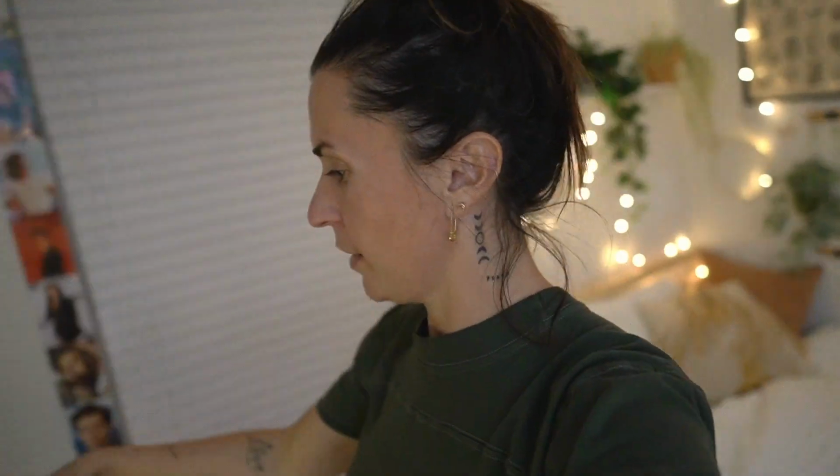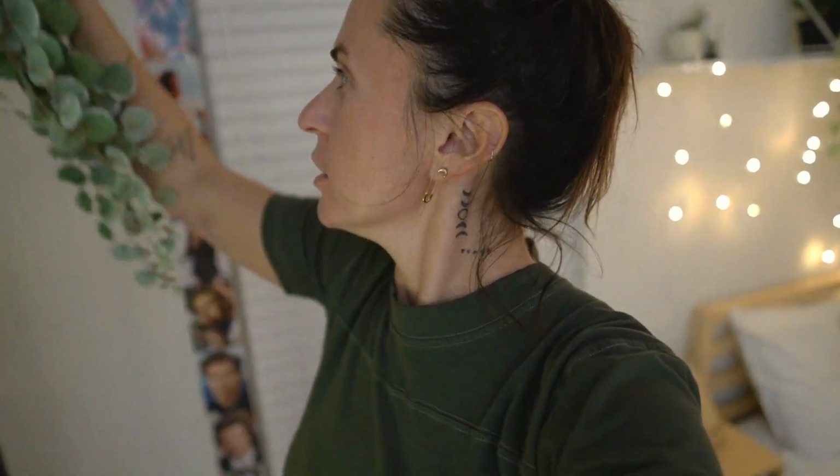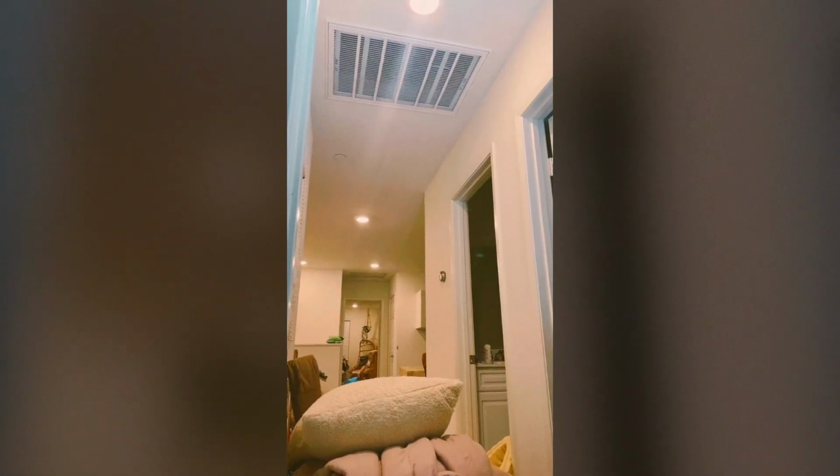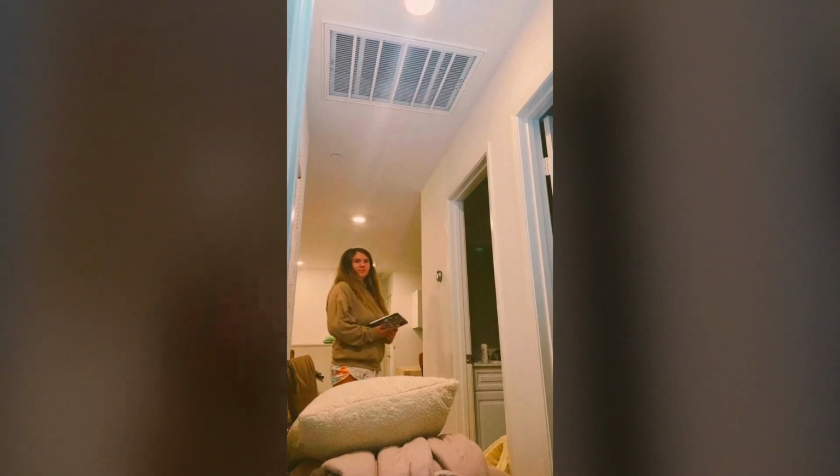I'm almost done, but I really wanted to finish completely, so it'll just have to be good enough how it is. But she's almost home. I hope she likes it. She coming? Yeah. Oh my gosh.